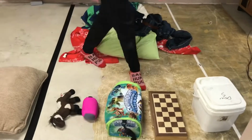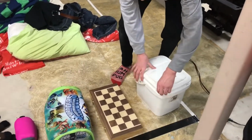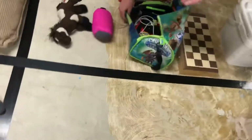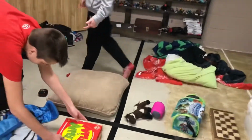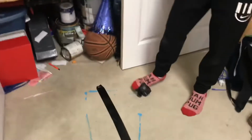And Logan picked... No, don't open that. Those are popsicle sticks. Yeah, let me show. Popsicle sticks, chess and checkers, and what's in here? And he picked more games, a hammock to use, and a toy dog. Oh my god. Bullseye. I picked a pillow, a fidget cube, headphones, my dog, and my GoPro.